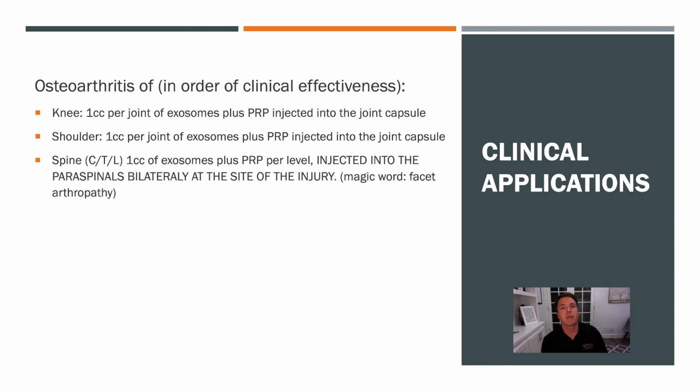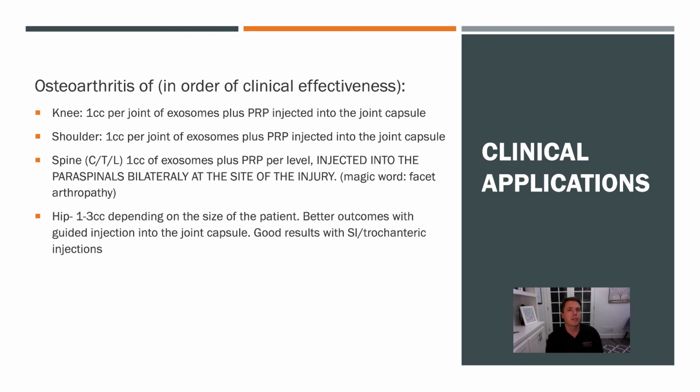If you have the ability to do imaging in this case, then do guided injections, by all means do it. I'm just telling you that going into the paraspinal muscles, we've had great success doing it that way. So if I have someone that has multiple levels, I'll use 2 or even 3 cc's, and then we'll inject several different areas when we do that. We could do 6 or 8, 3 on one side, 3 on the other, but that's on a patient-to-patient basis. The hip is a little bit trickier.